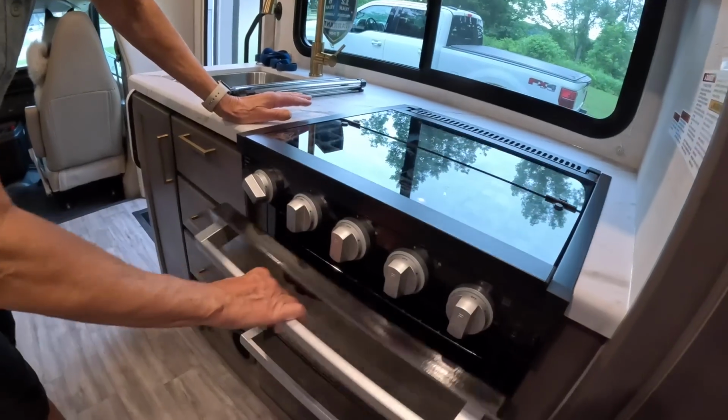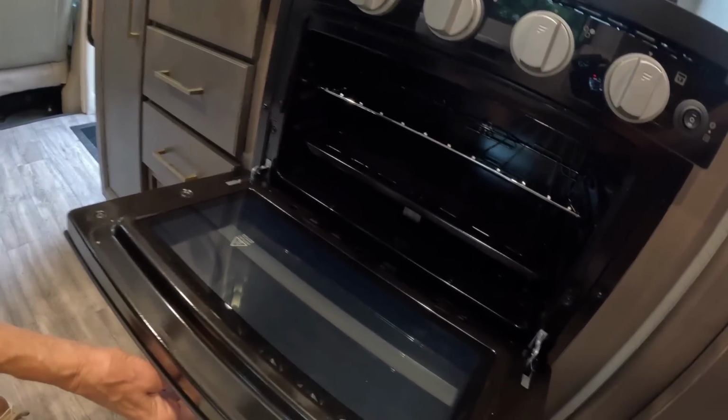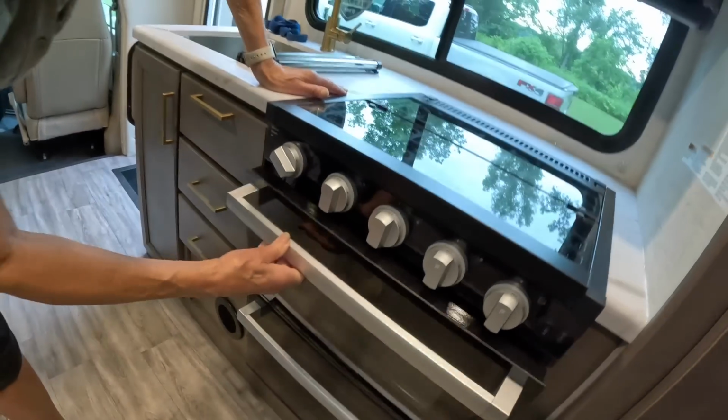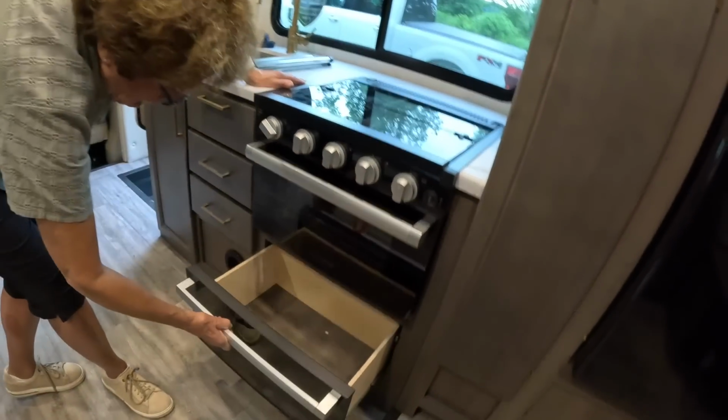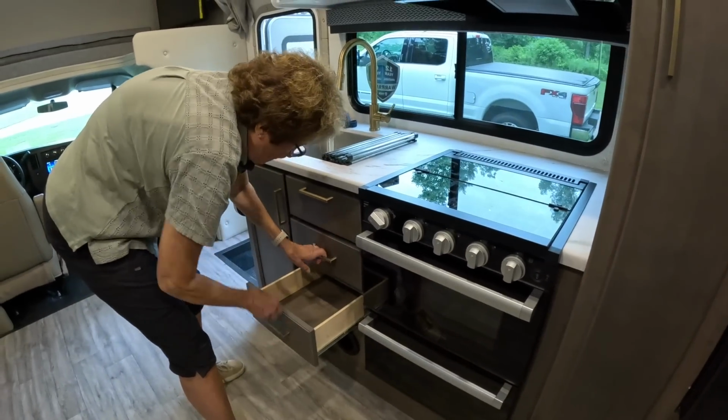We have an oven. Small oven. I don't think you could do a good cookie. You couldn't do a turkey, but you could do a baby turkey maybe. And big storage. Lots of storage down there. We've got the drawers.